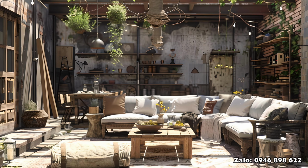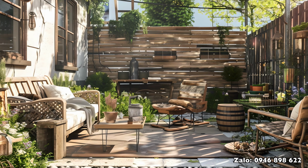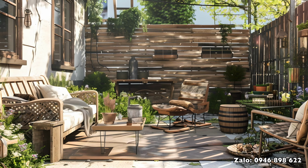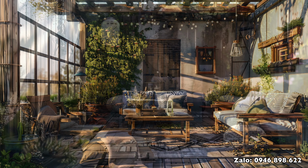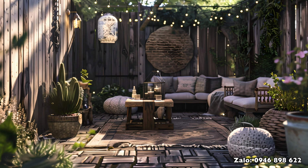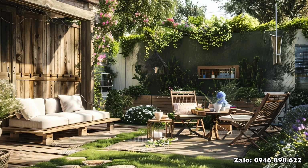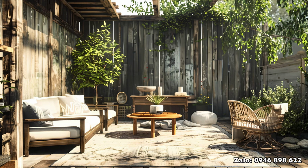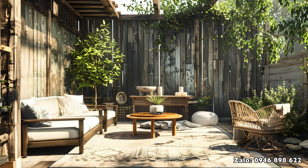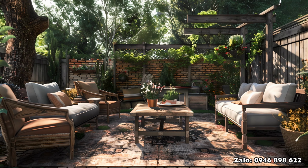Two, reclaimed wood furniture. This section focuses on the exquisite reclaimed wood furniture that defines the patio's charm and character. Whether it's the rustic dining table, weathered benches, or vintage-inspired lounge chairs, each piece tells its own unique story. The patina and imperfections of the reclaimed wood contribute to the overall vintage appeal while evoking a sense of heritage and sustainability. The designs seamlessly integrate with the surroundings, creating an authentic and inviting outdoor space.